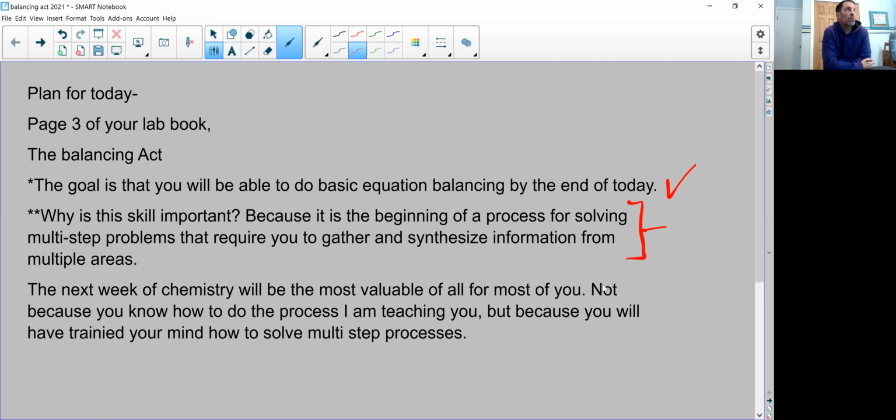The reason this skill is important isn't necessarily because of chemistry, but because it's difficult. We're going to start a really long process where you have to gather information from multiple places to solve complex problems. You may not ever do that in chemistry again, but you'll do that your entire life, where you have to gain information and solve problems based on that information. All right. For a lot of you, what we're doing right now, you may or may not remember it, but the process, the exercise, the skills that you learn will be really important and really helpful. So let's go ahead and dive in.